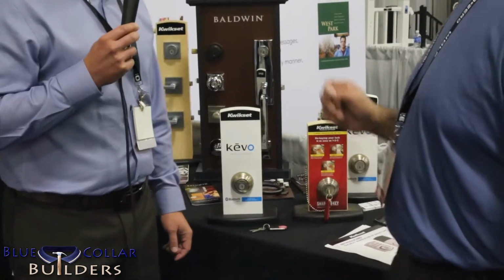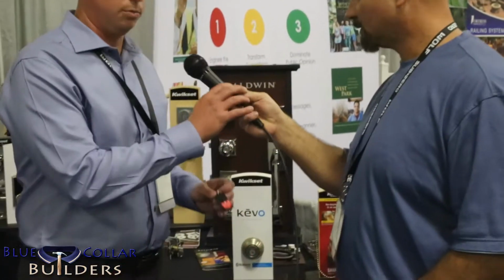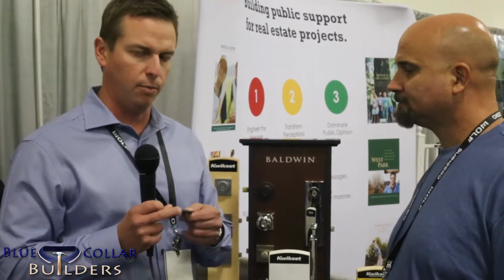Hey, can you help people understand what key fob means? They might not know what that means. Yeah, so a key fob is the Bluetooth device that talks to the lock. This fob right here has the Bluetooth technology in it.